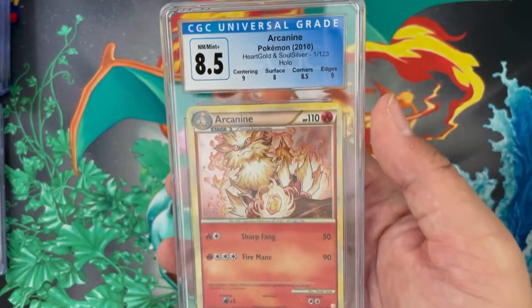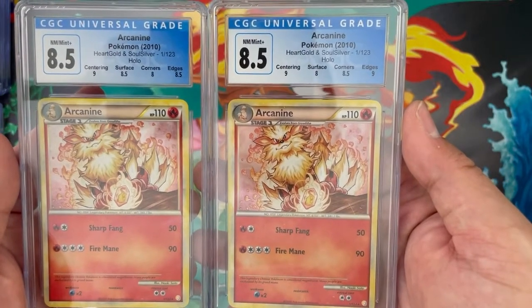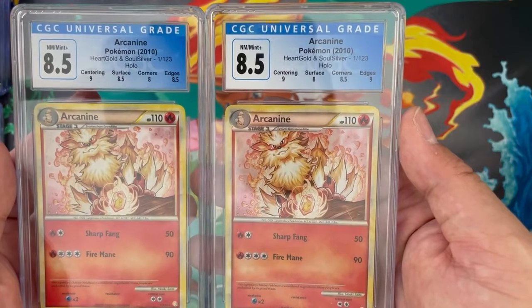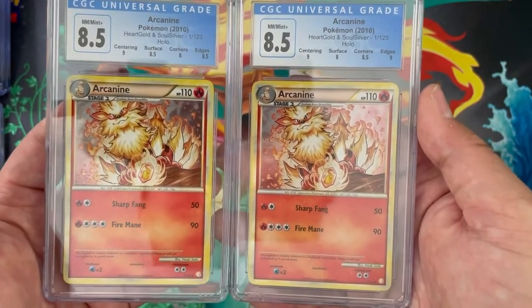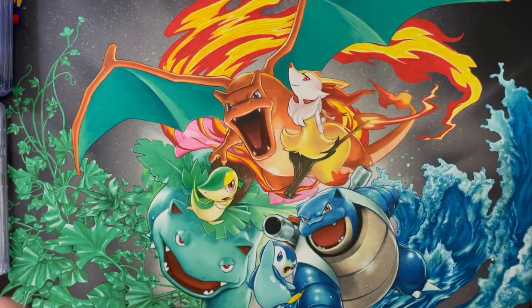I'm going to do a quick side-by-side comparison. And these are pretty identical, honestly. They have slightly different things here and there, but they're both 8.5. They're both solid, honestly. I'm pretty sure anyone might want to pay a pretty penny for these if they want to. If not, it's part of my collection, and I'm proud of them. These are great to have.